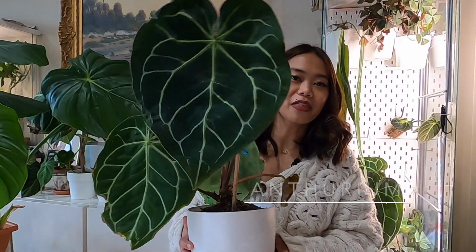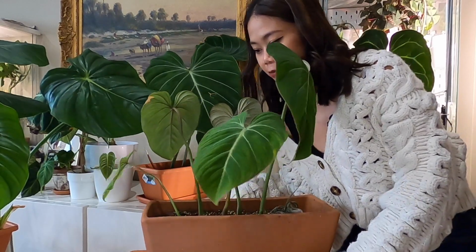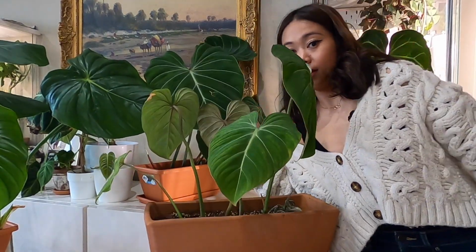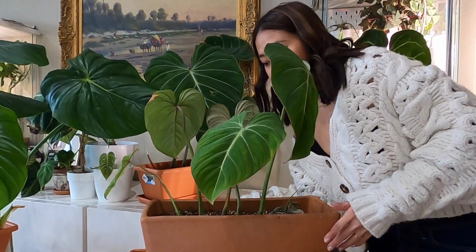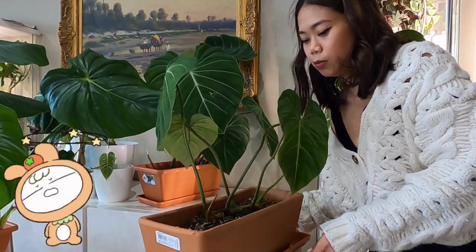There you have it, my Anthurium magnificum crystallinum. Next plant is my baby gloriosum from the Netherlands. Sorry guys, we can't fit, so I'm gonna have to stand up. Oh, there's a tilancia. Get that out of the way, 1 second.